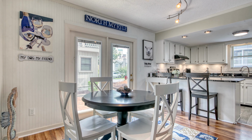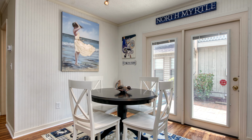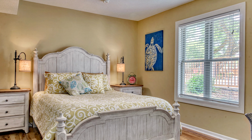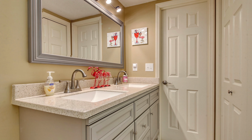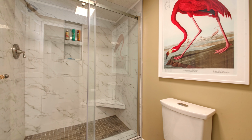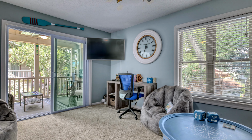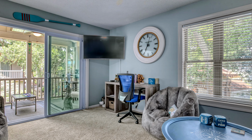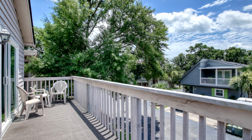The dining area showcases French patio doors and beadboard walls, while the ground floor master features inviting views of the pool and a master bath with double sinks and large tiled walk-in shower. The second floor comprises two large and versatile bedrooms, both leading to expansive balconies with captivating views.